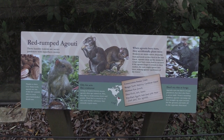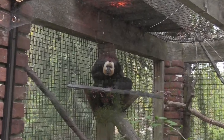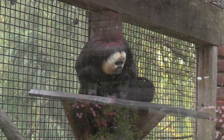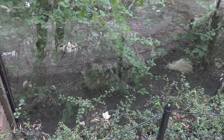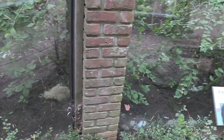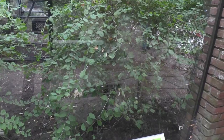This habitat's gonna have some red-rumped agouti. And we got some white-faced saki. I see one of the white-faced saki. Very aptly named. Alright, I do not see the red-rumped agouti. Of course, it's a really small little animal, so it could be almost anywhere, I'm just missing it.